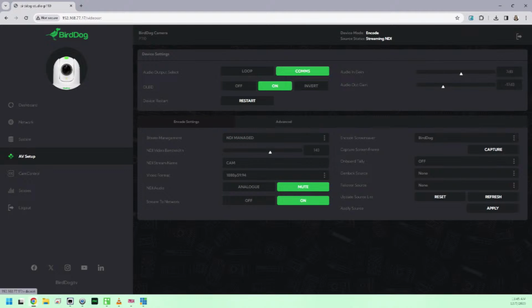Okay, the next tab is the AV settings setup tab, and we're just going to talk about each of these buttons. We're not going to talk about actually how to use them, but we're going to talk about what they are. There's a bunch of options here, so the audio output select, if you want it to be comms, okay, for Comms Pro or whatever, you could have your audio output on this device to do that. Now you need a USB dongle to plug into the back of the device to get audio in and out, and it comes with the camera, and so don't throw it away.